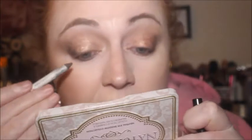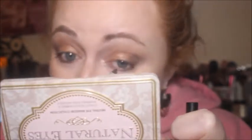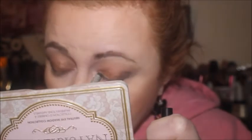So yeah, right, I think that's it for the actual palette. So now we need to go in with this eyeliner to tightline with. It's just from the Too Faced Love palette. Ow. Put yourself in the eye, Andrea. Needs sharpening. Sharpen it in a bit.